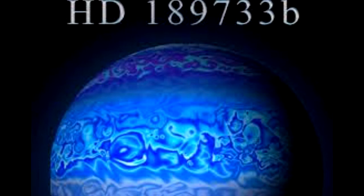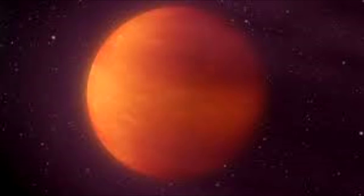Curiously, a day on this exoplanet is also 2.2 Earth days long. The gravitational interaction between a planet and its star can make a planet have a day and year of the same length if the planet becomes tidally locked to its star, just as our Moon is tidally locked to the Earth. This means the planet turns on its axis in the same amount of time that it takes to complete one revolution around its star.